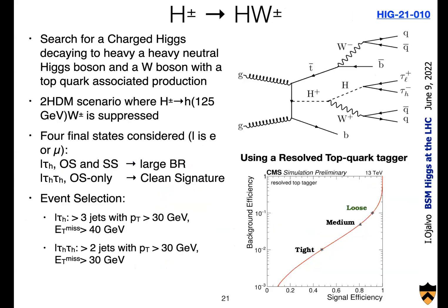So next, I'll talk a little bit about charged Higgs bosons. It's a search for charged Higgs bosons decaying to a heavy neutral Higgs boson and a W boson with top quark associated production. These are very complex channels, as you can see from the diagram on the right. You have top associated with b and the charged Higgs.